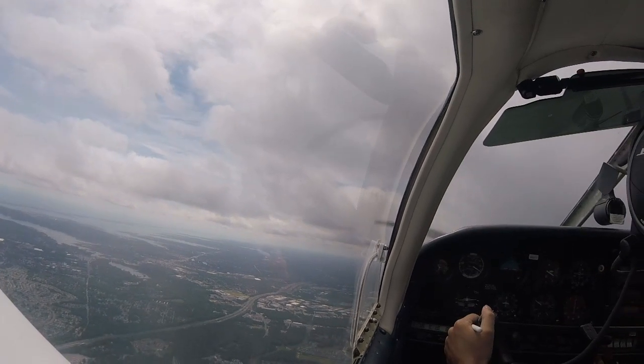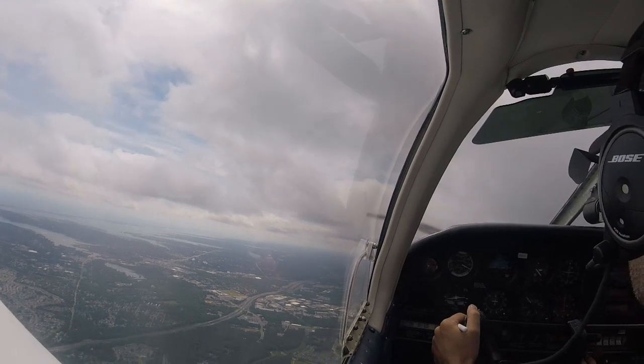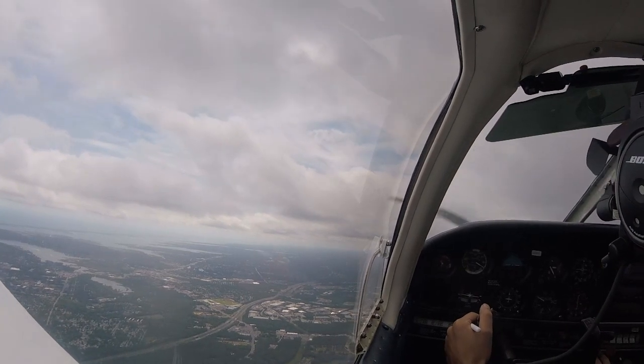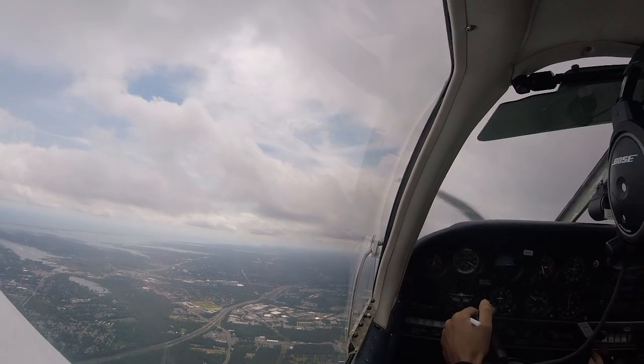280 Foxtrot Golf, how much further northwest do you plan on going? We'd like to cancel flight following, please, for 280 Foxtrot Golf. 280 Foxtrot Golf, roger. Radar service terminated. Squawk VFR, frequency change approved. Squawk VFR, and if we get your change approved, then we'll talk to you soon. 305.